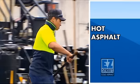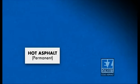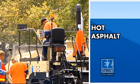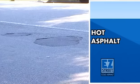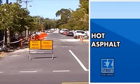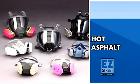Now let's take a look and see just how Easy Street differs from other forms of asphalt. Hot asphalt has long been the only recognised permanent asphalt, yet despite its permanent nature, there are a number of limitations that restrict the use of hot mix. To begin with, hot asphalt can't be stockpiled as it only lasts 4 hours. Water and hot asphalt simply don't mix. Once laid, it can bleed through to the surface. The end result is not trafficable immediately, thereby creating traffic disruptions. Finally, hot asphalt can't be packaged and is host to an array of dangerous fumes.